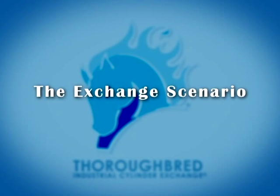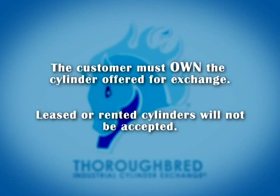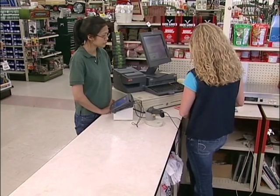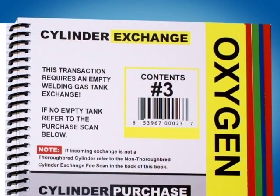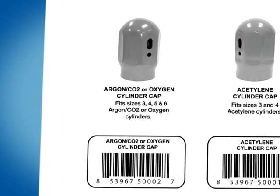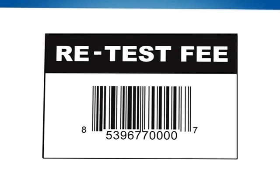The exchange scenario. The customer must own the cylinder offered for exchange. Leased or rented cylinders will not be accepted. When a customer brings in a Thoroughbred cylinder to exchange, first, charge for the contents. Second, charge for a screw-on metal cylinder cap if it's missing from the cylinder on sizes 3 or larger. Third, charge for the hydrostatic retest fee on non-flammable cylinders if the test date has expired.